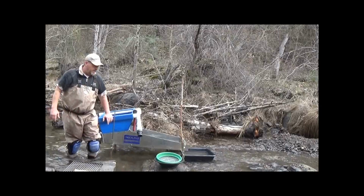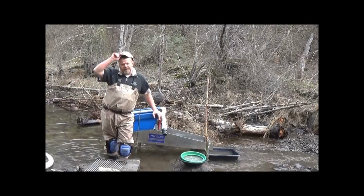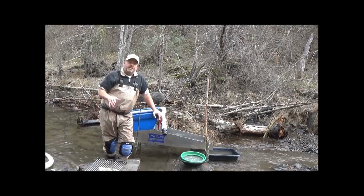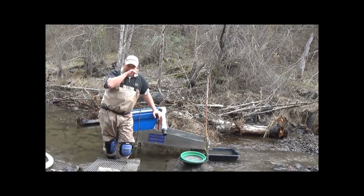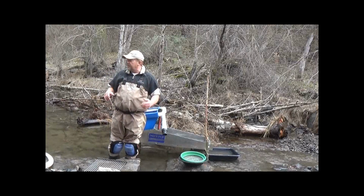Well, guys, we're at the end of day 4 here, and we'll show you how much material we've run here in just a second. We've looked in the box. We found one really nice picker, but not nearly as much gold as the last 3 days, so we've kind of chased that out, and we think that we've gone through that pay streak. But let me show you what we've done here, and then we'll clean out. We'll show you what we got for the accumulation of 4 days.